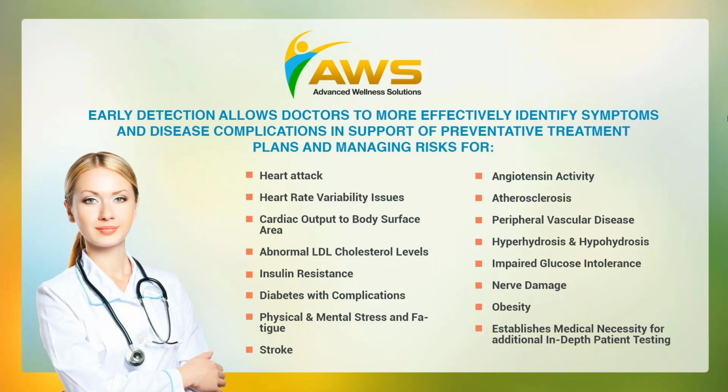more hungry, you eat more, and you can't control your weight. And then the body doesn't process the fat out of the cells like it's supposed to because of diabetes and other issues surrounding that. And then, of course, there are so many other things that this equipment establishes in the area of medical necessity for other in-depth patient testing, things that you would normally miss, like heart rate variability and things like that.